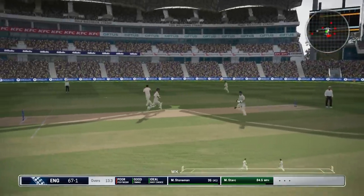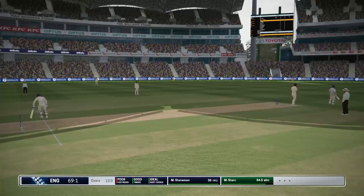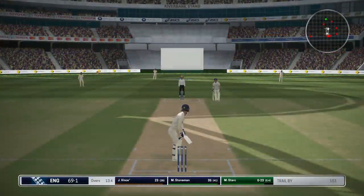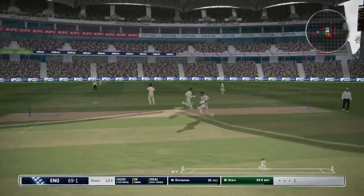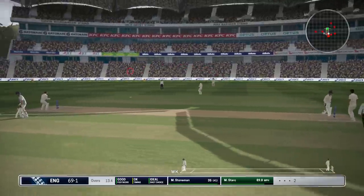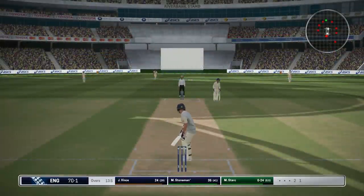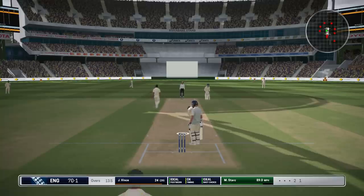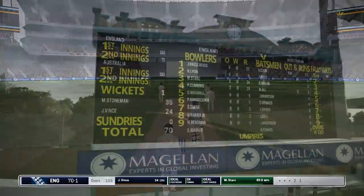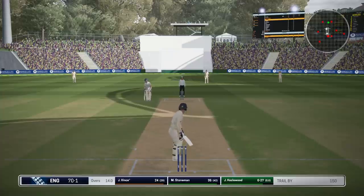Yep. That's a nice shot. Might come back for two. That was headed to the boundary. Two runs added. Just the one. Another run taken. That's a very good defensive shot. Hazelwood, the right arm pace bowler, is coming into the attack from the north end.